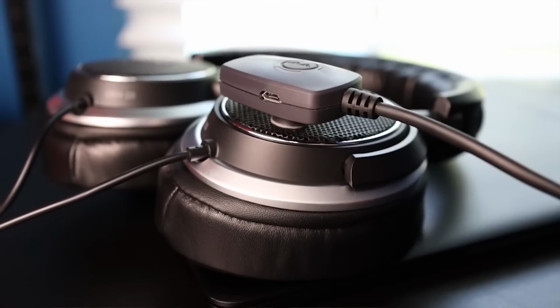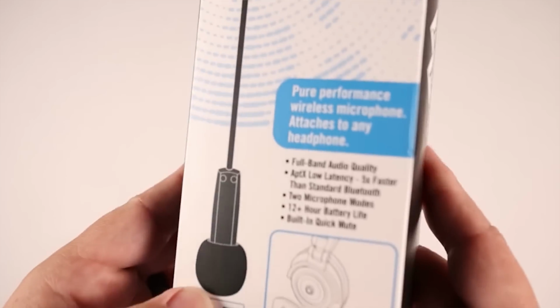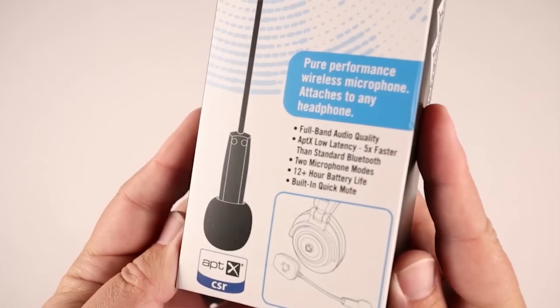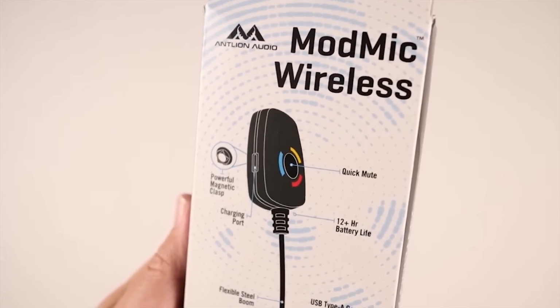Now the wireless one is using aptX to be able to broadcast your microphone. They basically found a way to reverse the aptX technology that most Bluetooth earbuds use, and it's turning that around and throwing your mic quality into aptX, which is giving a crystal clear sound. In fact, these are pretty much broadcast quality mics in my opinion.